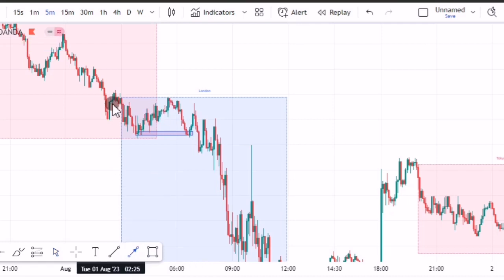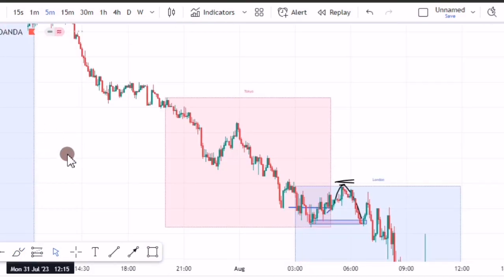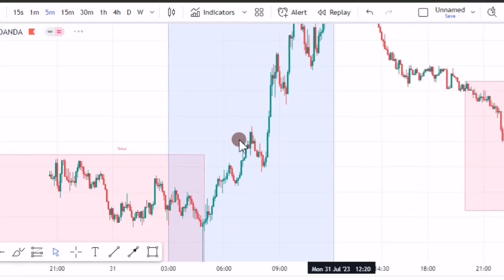Notice that price came out of the Tokyo session from there. That is where price came out. That is where you would have placed your first sell trade. But then price pulled up. That's where you could have added maybe 3 more trades and then price dropped to fill the gap. So that's what you can do. Don't put a lot of trades at first.